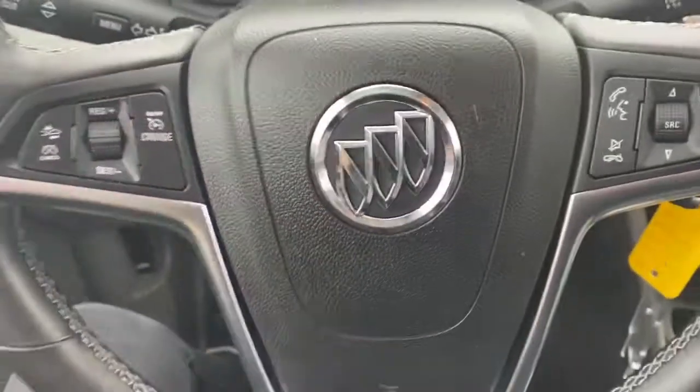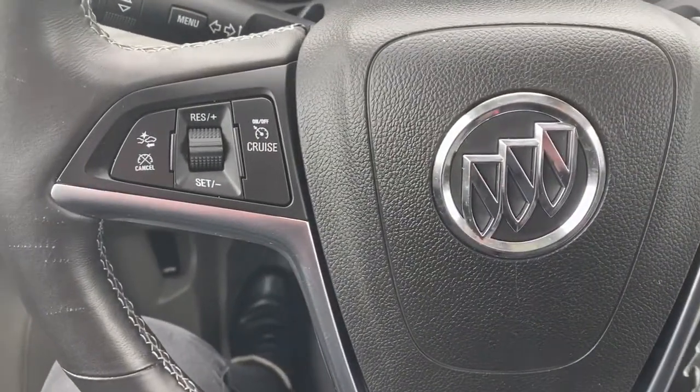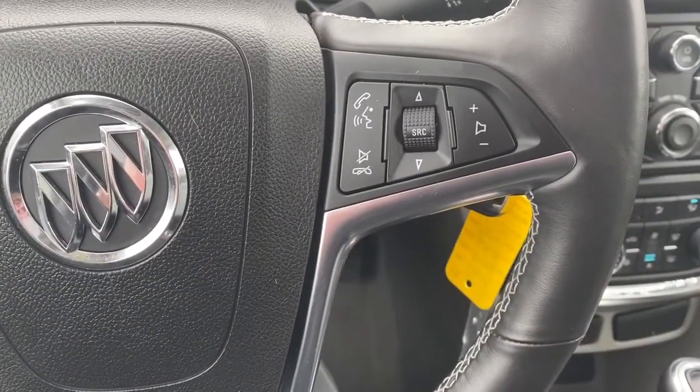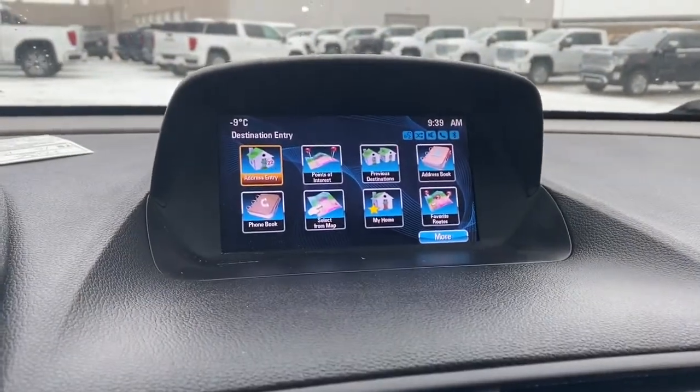Next I'll climb in and we'll take a look at the steering wheel. On the left side are the cruise control buttons with forward collision alert, and on the right side are the audio buttons. Here we have our Infotainment Center.